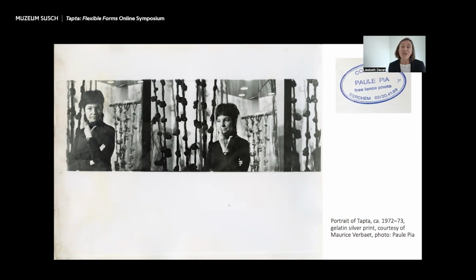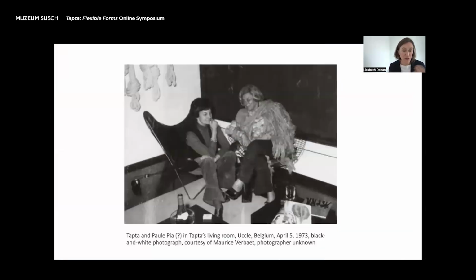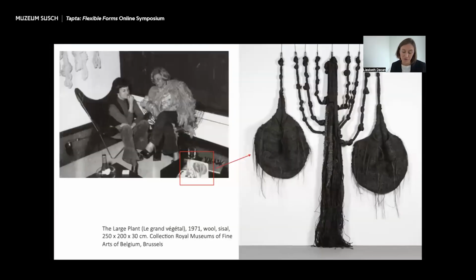The photographer's stamp on this print leads me to tentatively identify the blonde lady in another photograph from Tapta's archive, dated April the 5th, 1973. This must be Paul Pia, seated next to Tapta in the artist's living room, wrapped in a scarf woven by Tapta, with a bottle of wine and a stack of photo prints on the coffee table, the topmost one revealing a detail from Tapta's piece, The Large Plant, from 1971.